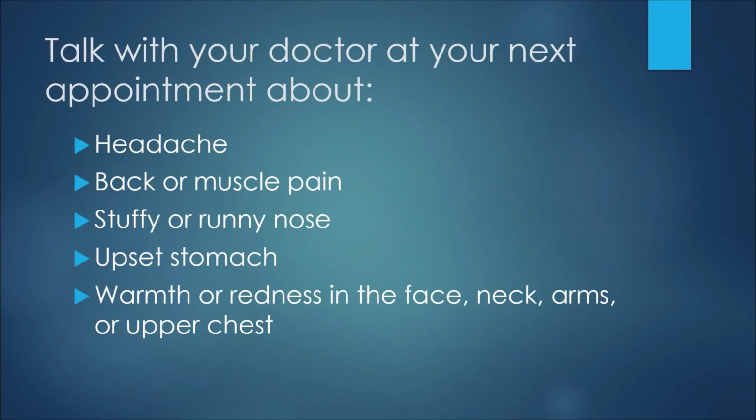For these side effects on this slide, you would really just want to talk to your physician at your next appointment about these, or even talk to your pharmacist when you're getting your prescription filled next time. These would not be ones where you would have to seek attention right away. So a headache, back or muscle pain, stuffy or runny nose, upset stomach, or warmth or redness in the face, neck, arms, or upper chest.